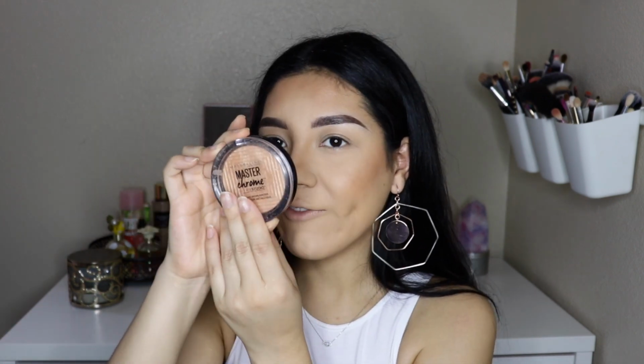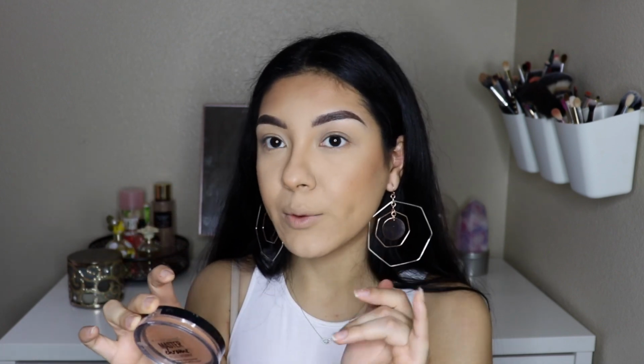For highlight, I'm going to use their Master one. I've had this for a while. This is the Molten Gold in the number 100. I really like this highlight. This was my go-to back in the day. I'm going to go back into this brush and just dip it in there. There's a dent in there, just for you guys to know how much I loved it.